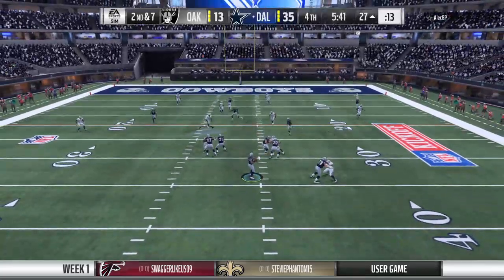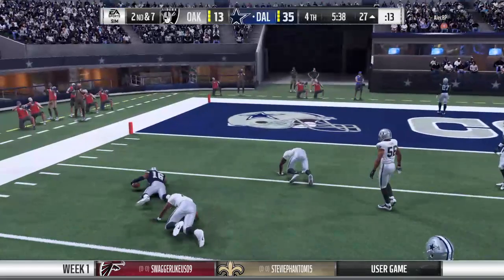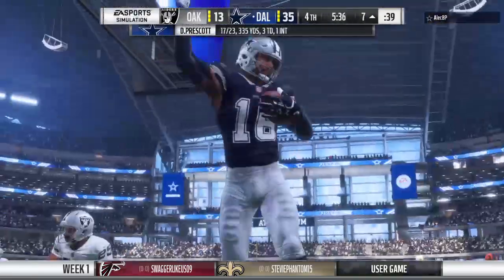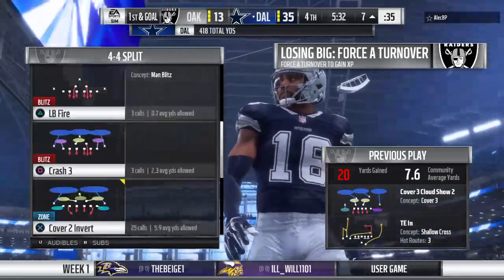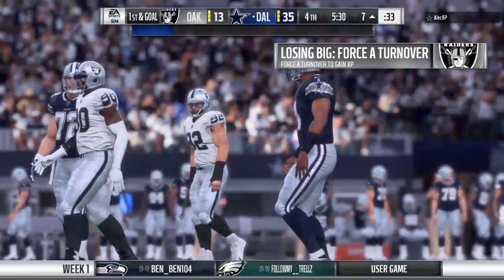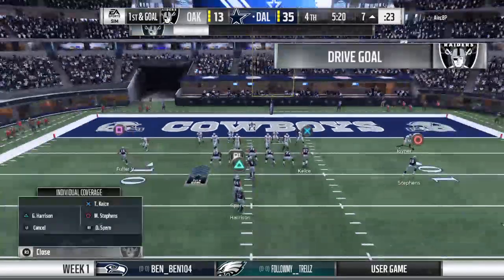Second down, Prescott. That is caught right at the 10-yard line, and down he goes, taking it inside the 10 to the 7. A good pickup there of 20 yards, and now a 1st down following that long gain.